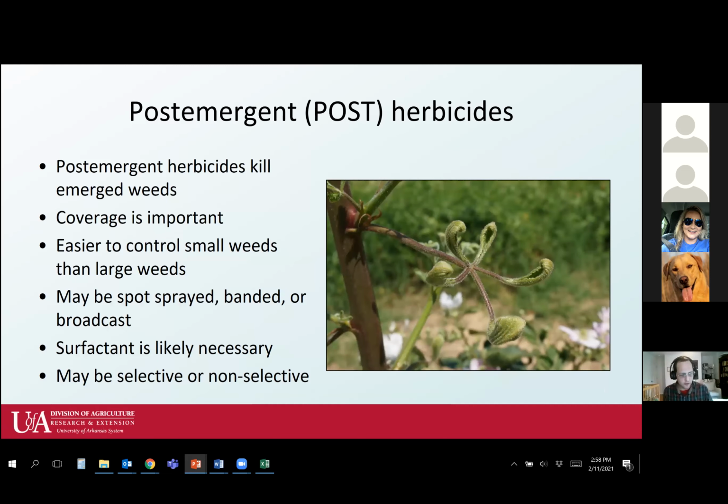Now I'm going to shift gears. I don't have as many options or as many things to discuss with the post-emergence herbicides. I just want to reiterate, post-emergence herbicides are going to kill the weeds that have already emerged. And in this case, coverage is important. Generally, the use of a surfactant is important. We need to remember that it's always easier to control small weeds than it is to control large weeds. We can also consider the fact that you might be able to spot spray, have a banded application, or you might be able to broadcast across the entire site.